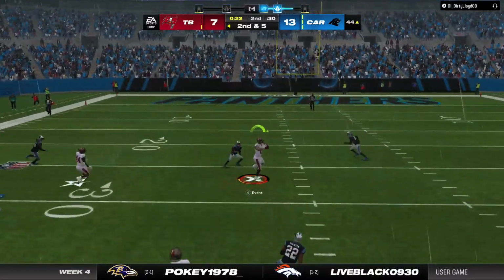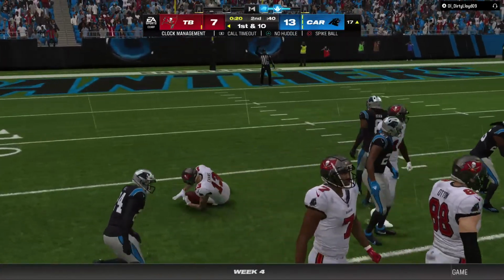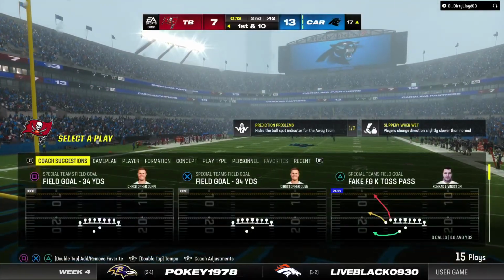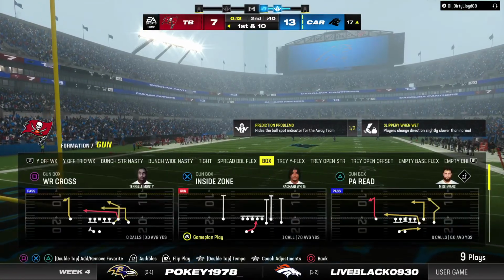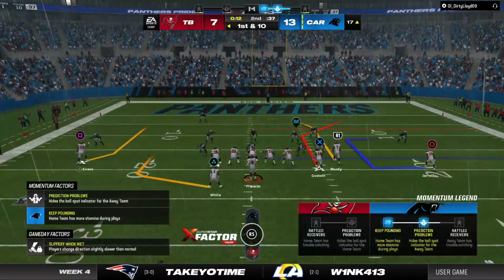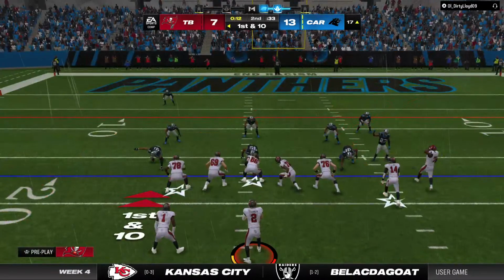Operating from the gun, Franklin. It's caught by Mike Evans. And they're going to have another first down as the tackle's made at the Panthers' 17-yard line. The Bucs are forced to use their 3rd and final timeout as they stop the clock with 12 seconds to go in this first half. So from the 17 now, here's a 1st and 10.